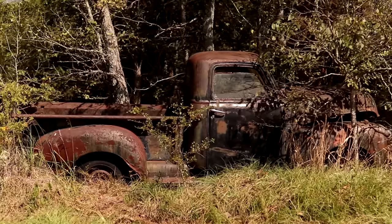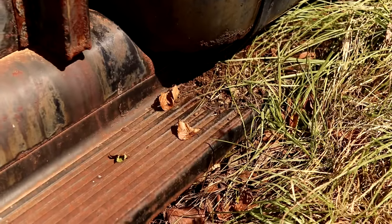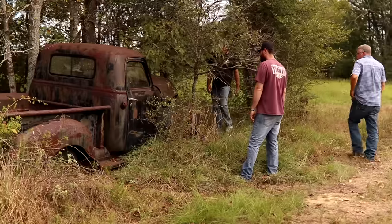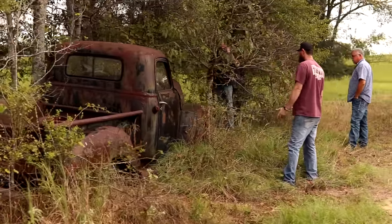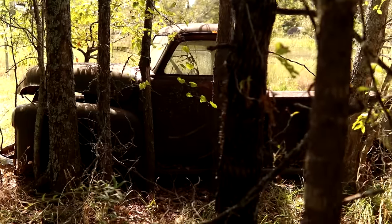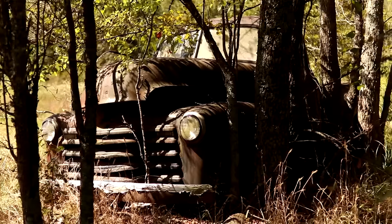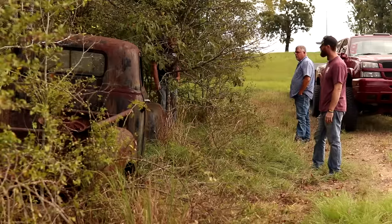Well, I'm definitely interested in this one. This is pretty cool. It's got its fair share of rust down low, but most all the time the rockers are always bad, and that's a typical spot. I think it's cool that it's still complete. I mean, it'd be neat to kind of see if you could get it up and going. I know it ain't just gonna pop right off, but those are the ones that'll surprise you.